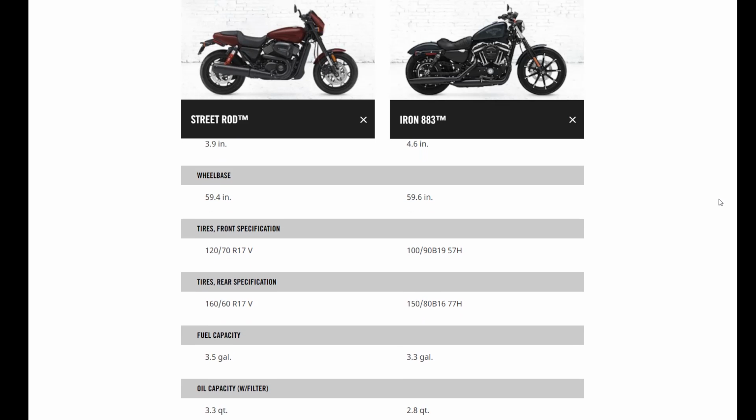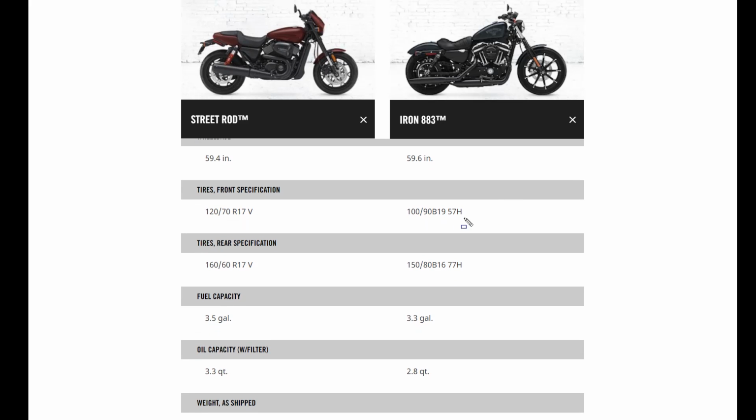The wheel size, so you've got a 19-inch wheel for the Iron 883 in the front, a 17-inch wheel for the Street Rod, and for the rear, 17 in the rear as well. So you've got very symmetrical wheels on the Street Rod. You've got a 16-inch wheel on the Iron in the rear. Fuel capacity is about the same. 3.5 gallons for the Street Rod, 3.3 for the Iron 883. Not a big difference there.